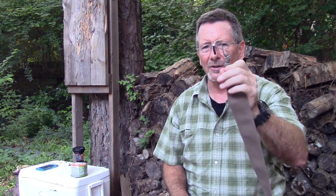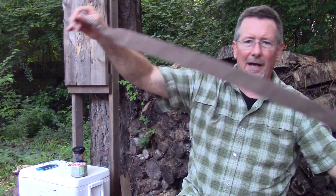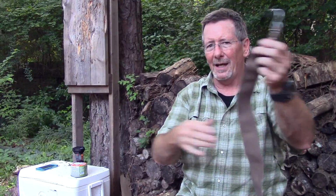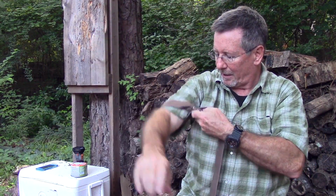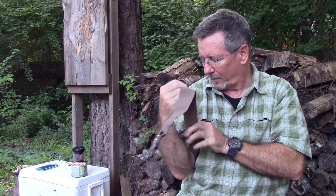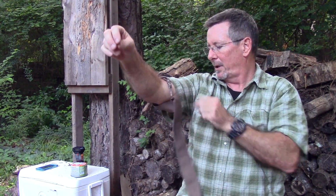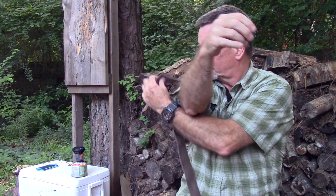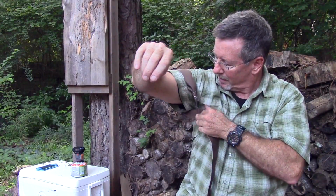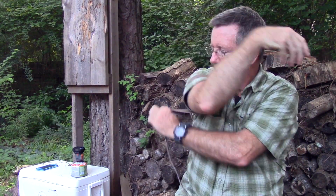It's like $11.15. I actually found it for $7 on the website, but you've got to pay shipping. The way this works, and I'm not going to show you on the leg for obvious reasons, is you just loop this around and hook the hook around itself like that. So I'm going to put it up here on my arm like that. Get it wide, hook this around itself like that, and then pull it backwards.